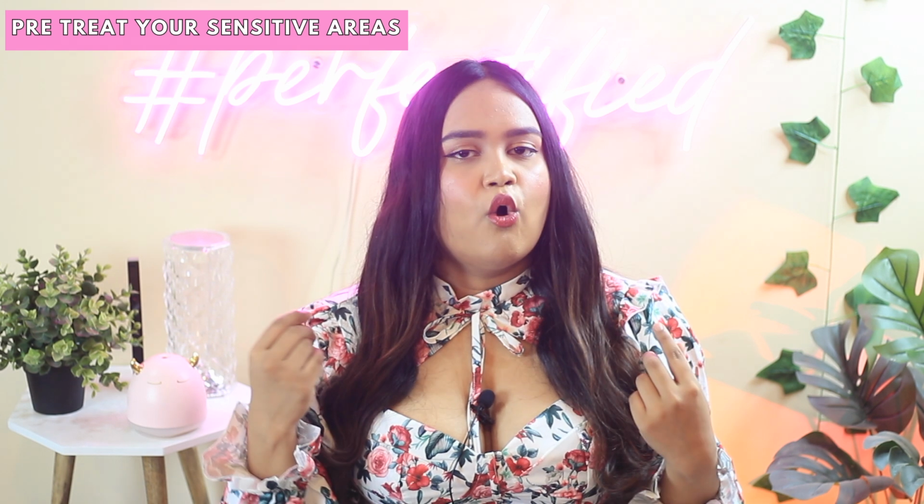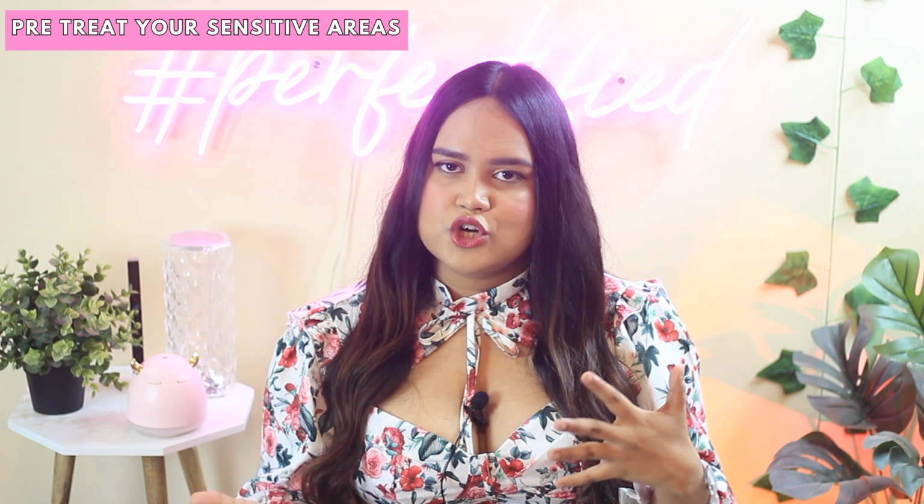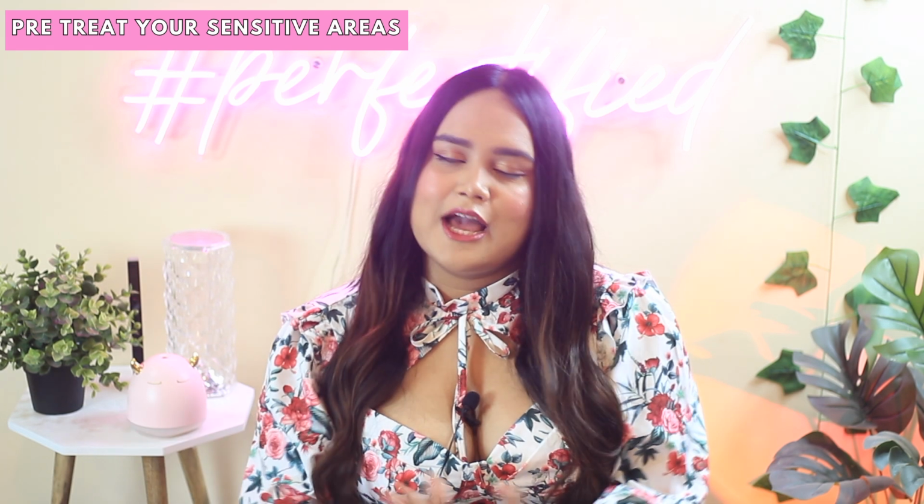Now this is a very important step. If you have really sensitive skin, apply a thick layer of moisturizer or Vaseline around your sensitive part. For me it is the nose. You can even apply a little bit of moisturizer around the eye area before you apply tretinoin. This ensures that you don't get any further dryness or irritation, which can lead to hyperpigmentation.